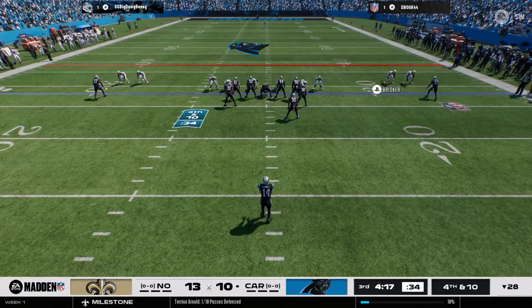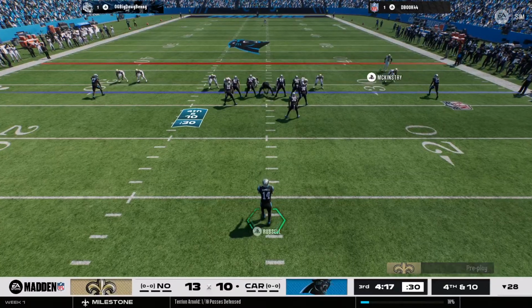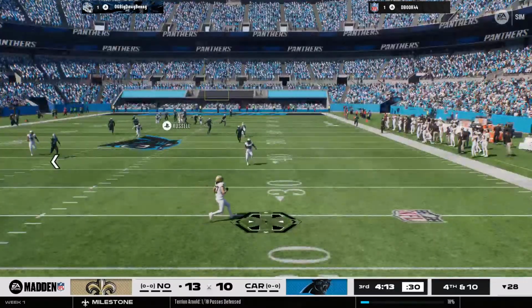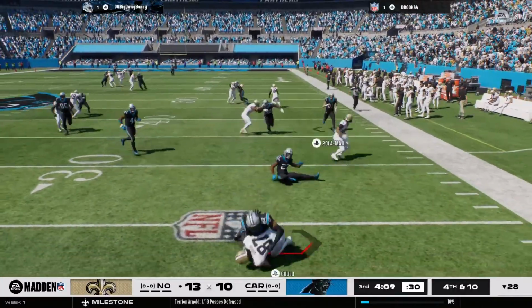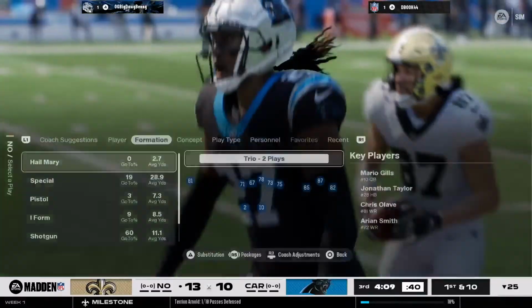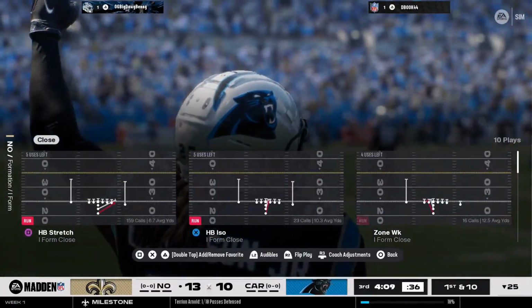On now is the punt team for the Panthers. Back deep, Anthony Gould. Up, he's taken down right away. Maybe fortunate just to hold on to the ball as he was tackled immediately after hauling that one in.